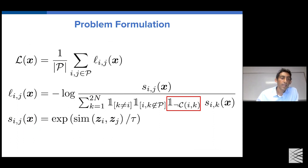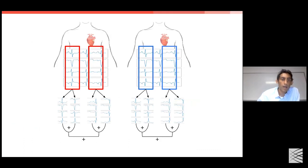The second main part of our objective function is an indicator condition C that we put in, which evaluates to true if and only if data samples, in this case i and k, are positive views of each other. What this translates to is what we just talked about in our patient-supervised contrastive loss, where we treat all ECGs from the same patient as positive views of each other.